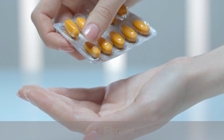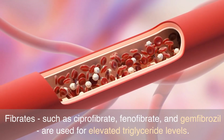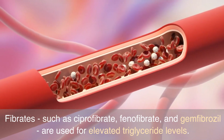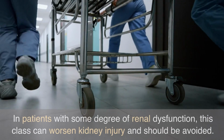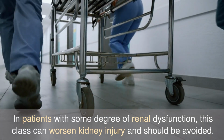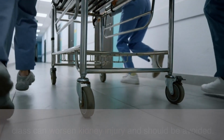4. Fibrates. Fibrates, such as ciprofibrate, fenofibrate, and gemfibrozil, are used for elevated triglyceride levels in patients with some degree of renal dysfunction. This class can worsen kidney injury and should be avoided.